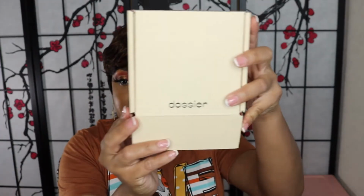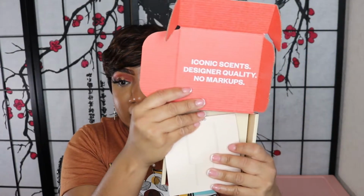So these are the boxes they came in. This is what it looks like. Look there. It has a card with the notes, and the bottle.